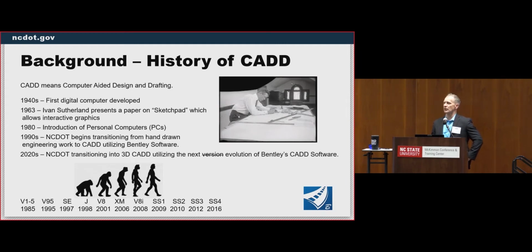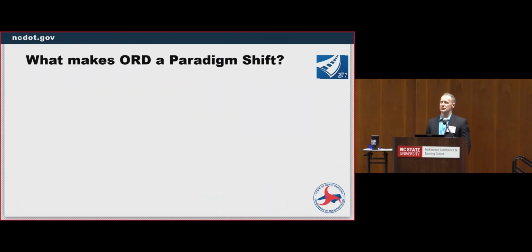So really, it was hand-drawn up until basically the 90s for the department. That was the first big change, from hand-drawn to two-dimensional design work, and that's been pretty steady for the last 30 years. It's how you take a three-dimensional view and break it down into 2D, as we all know, with plan, profile, and cross-sections. But I really see the 2020s as where all the pieces are in place: the technology, the hardware, the software, legislation, and policies. Everyone is fully immersed in trying to make this modeling work, and the department is moving forward with Bentley OpenRoads Designer to do just that.